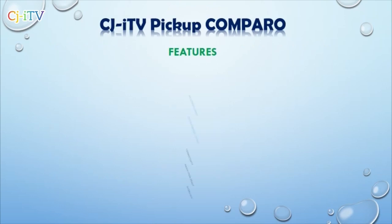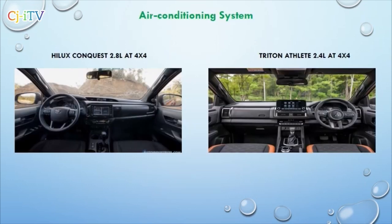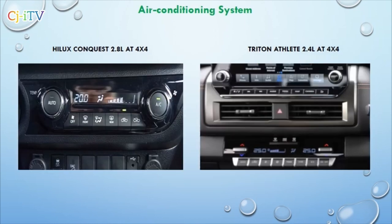So more on our features. Dito naman guys, malalaman natin yung air conditioning system, infotainment or entertainment system, connectivity, navigation ready, and of course the warranty period. So sa Hilux Conquest, dyan natin makikita yung control system, air conditioning system, and for the Triton Athlete, nandyan sa ilalim ng infotainment system. So this is the Hilux Conquest air conditioning system.